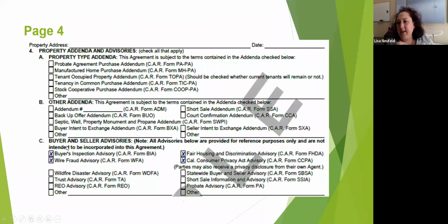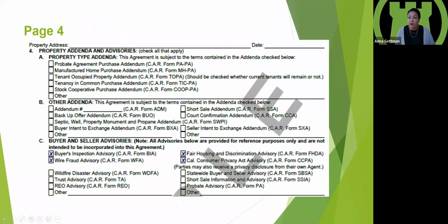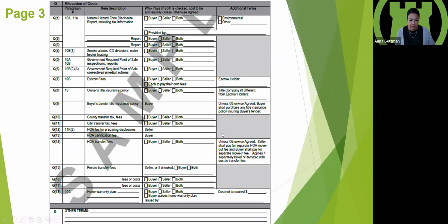Okay. Are we to write in the actual plan of that home warranty? Because I was like, what the heck is that section for? Just who you're ordering it from. No, because when we have it populated from our cover sheet, it automatically goes back. It actually puts it right there where it says issued by on the next section. But then you have the home warranty plan, and we're like, what goes in there? You can put buyer, seller, but the issued by is right there under where it says buyer waives home warranty plan.